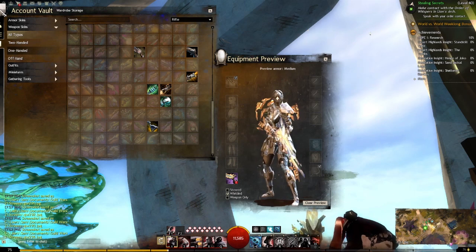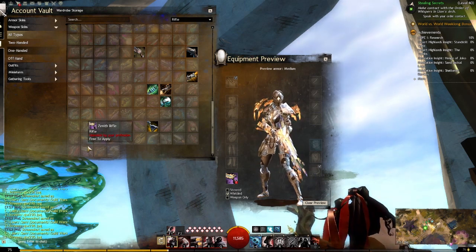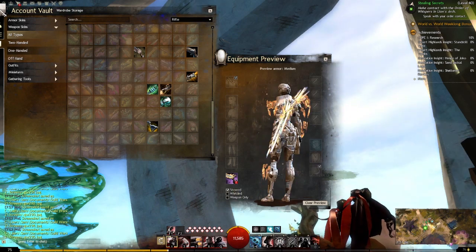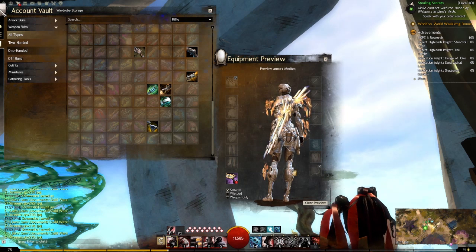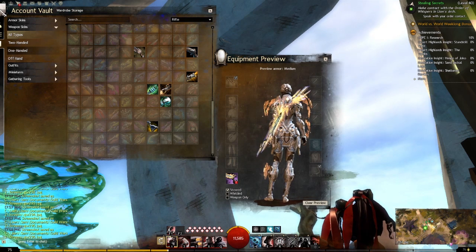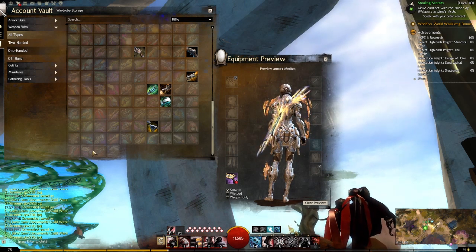This is nice. Oh, this actually goes with my skin. That's messed up. Yeah, I want this one too. Zenith rifle. Oh my lord. Oh, look at that. Whoa, bro. Look at this. This is beast. This is beast. What the heck?